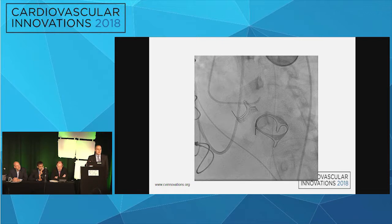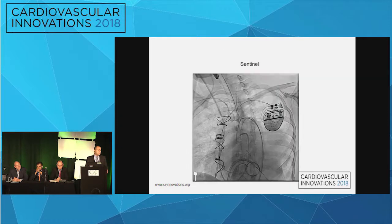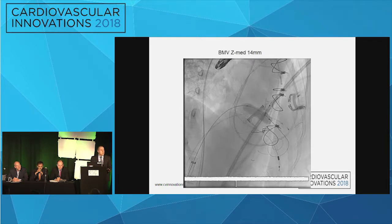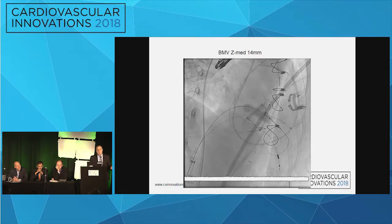So the BASILICA cannot happen after the mitral valve-in-valve, but we cannot do the aortic before treating the mitral because of the stagnation in the LA. So it's a very complex scenario, but I think that we got the right sequence by doing BMV, starting with Sentinel. We use Sentinel routinely in all of our TAVR cases in our center. We started with a gentle mitral valvuloplasty, 14 millimeter balloon, transseptal, and she improved a lot already after that maneuver.